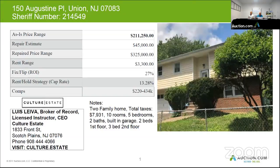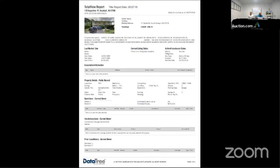The home consists of 10 rooms, 5 bedrooms, 2 baths, built-in garage, 2 bedrooms on the first floor, 3 bedrooms on the second floor. This home can be resold for $325,000. You want to budget $45,000 for repairs, and this home can be rented out for about $3,300 per month as well. And this was purchased in 1999 for $176,000.